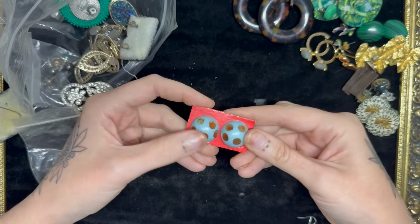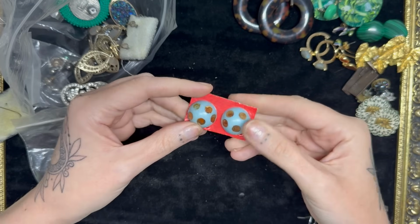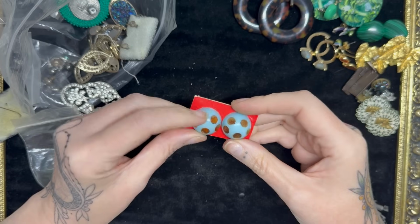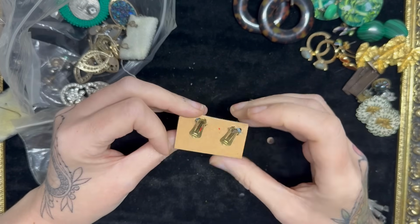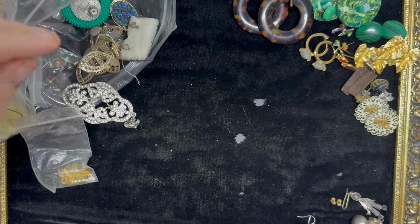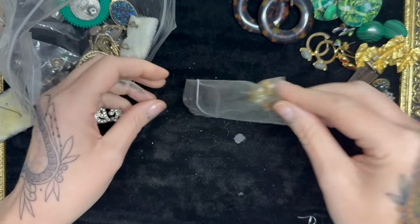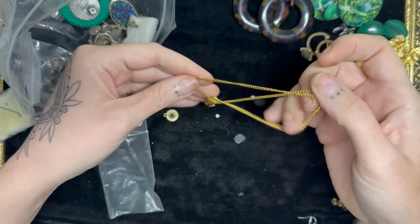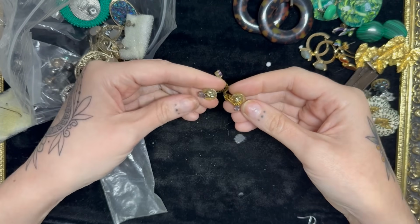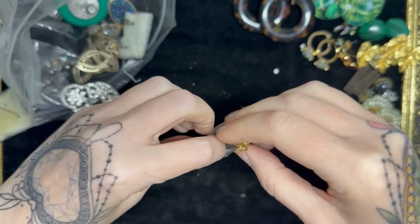Huh. What's that? Made in Austria. It just needs like a clean-up on there. I wonder if they had actual gems stuck on them though. Yeah, look, it's coming off. Yep, I'll just go in craft probably. Is this another little set? Yep. I think probably just plated and needs a clean up. I'll go in a vintage lot.